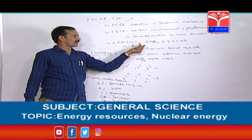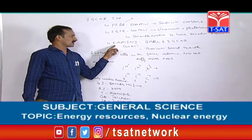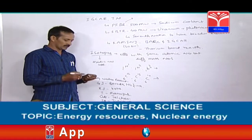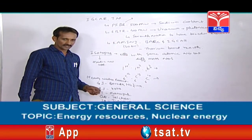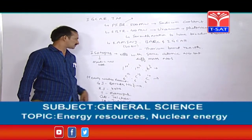This is a joint venture by BARC and IGCAR. This reactor has thorium as the fuel, and by this we can utilize the heavy thorium reserves that are there in the Kerala beach areas.